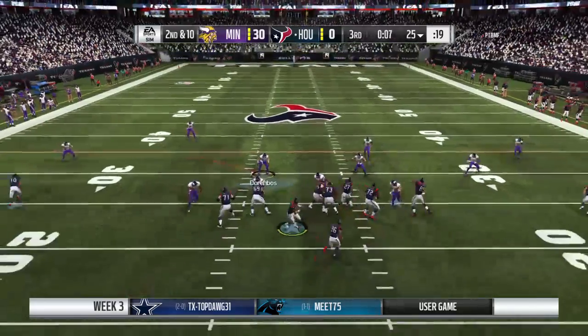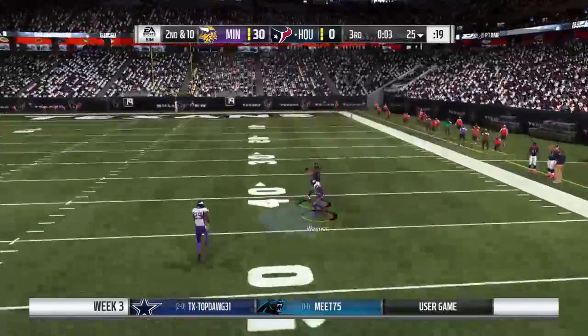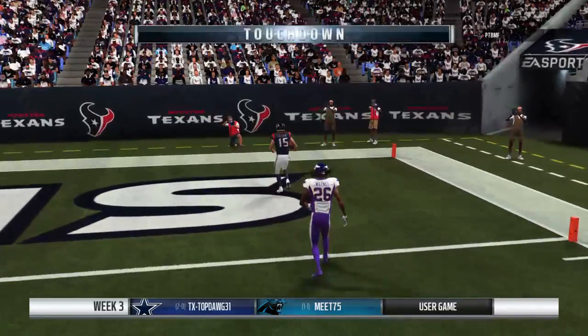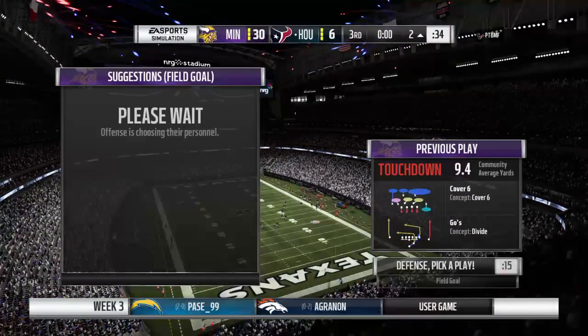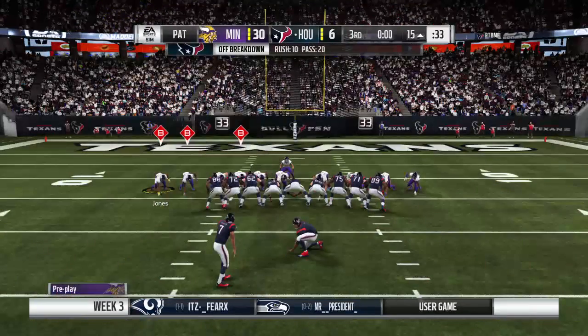On 2nd and 10, Watson. He's going to wind up and air it out. Well, this is taken in. It's complete. And he'll take this one in for a Texans touchdown. Will Fuller, his 2nd touchdown on the season. And the Texans get a bit closer.